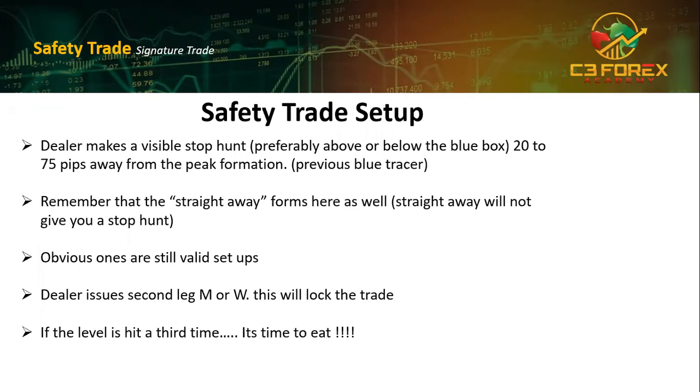The dealer issue M's. The dealer issue second leg M or W. This will lock the trade. If the level is set for the third time, it's time to eat. So it's like 3 strikes you out.